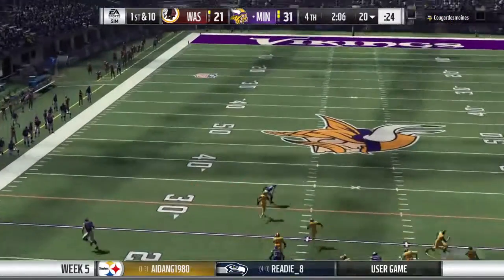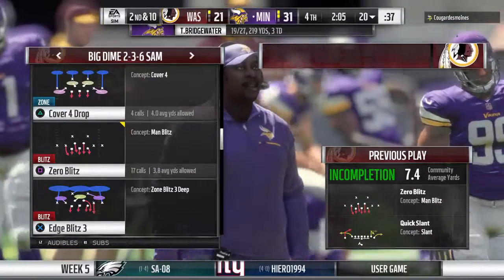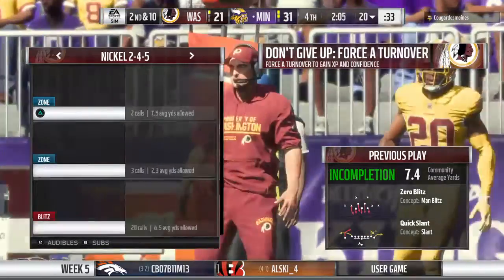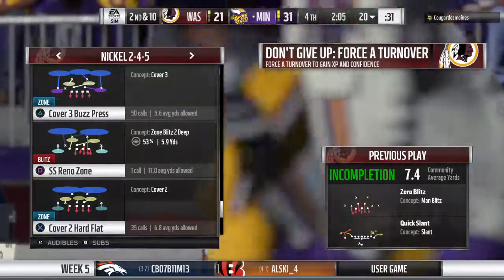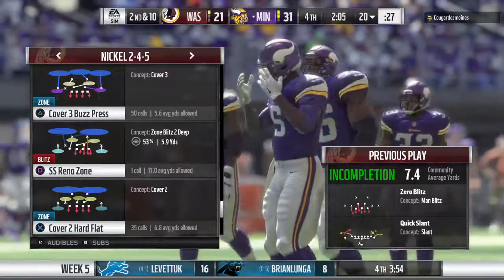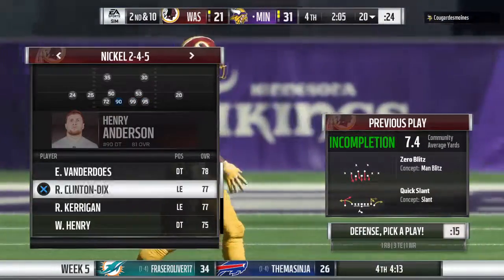Following the interception, here's Bridgewater. Toward the center of the field, but it's incomplete. He was looking for Adam Thielen there, and that'll bring up second down. Well, too much oomph, too much mustard there on that pass. They really turned it loose, didn't they? Really cut loose with that one. Sharp, strong. Didn't lead to a completion, though. Made it very difficult.